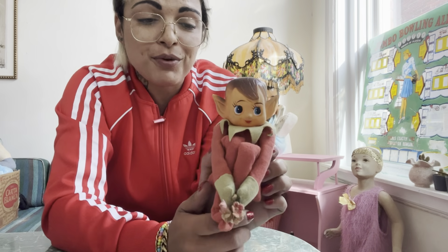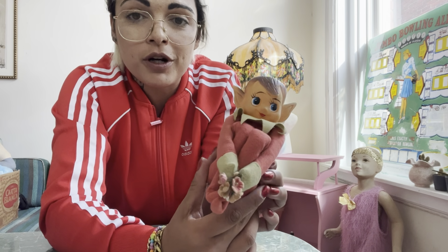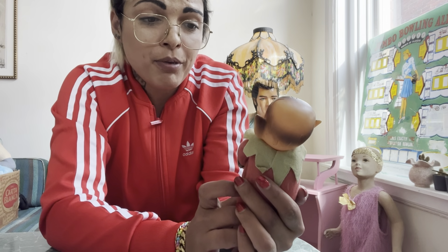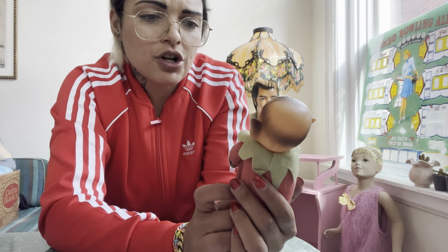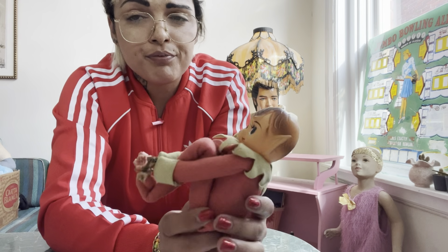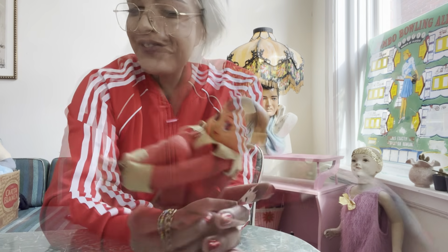He has such a sweet expression, and these usually go pretty quick, especially if they're a little bit different or unique. For $8, I'm pretty sure I'll be able to almost triple my money. Not quite, but pretty close, like 2.5.